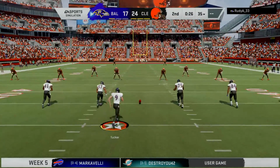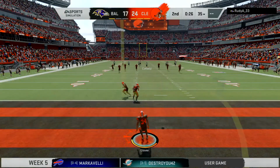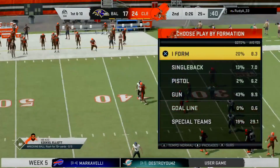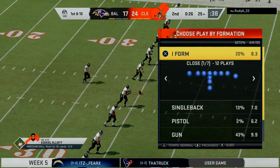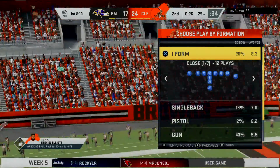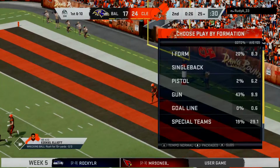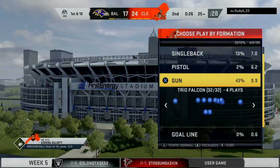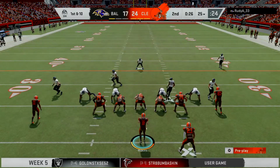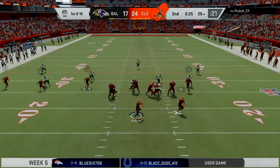Tucker now to kick it away following the touchdown. This is taken about 7 yards deep. The Browns take over first and 10 at their own 25-yard line. Let's go. The Browns drive about to get started. You've got less than 30 seconds left here in the half. You're well on your own side of the field.